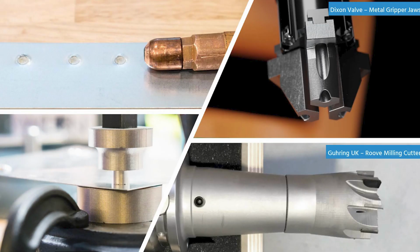And so the next category of applications is a pretty big one, but this is going to be general tooling. This will be stuff like punches, dies, presses, or even welding shanks like the printed copper one there in the upper left. If you remember at the start of the metal section, I was mentioning how some parts just need to be made out of metal.